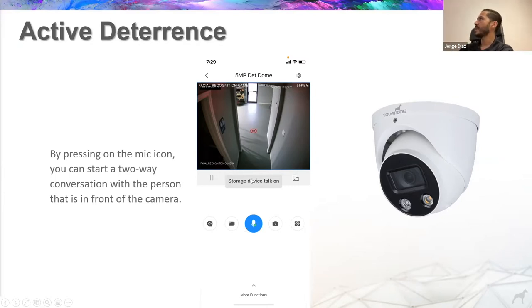There is a little speaker actually located behind this message that says storage service device talk on. You're going to get this message once you press the button. But if you're not pressing the button, you will see here a little speaker icon that will allow you to hear, but it won't allow you to do two-way audio. So if you click on the microphone, you will be able to engage in two-way audio, okay? So you see also where it says here, more functions.